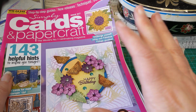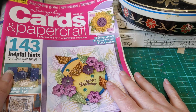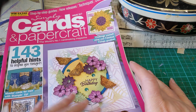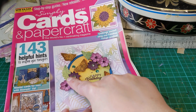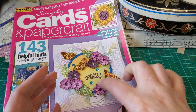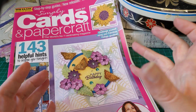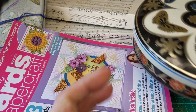So, I have loads of magazines because I have a subscription. You just dig into the magazines. Now, I'll even show you on the front page. We've got elements like this, and it's greater than the sum of its parts. You could chop all of these individual bits out, and then they would become your ephemera. They would become your pieces.